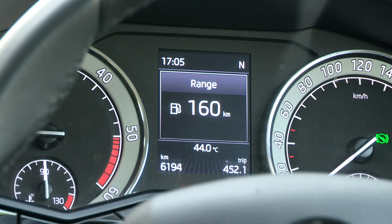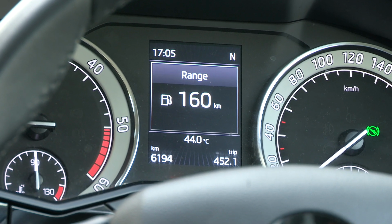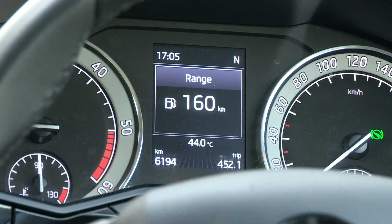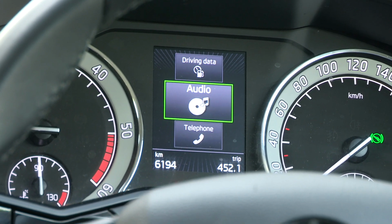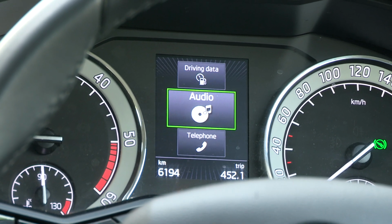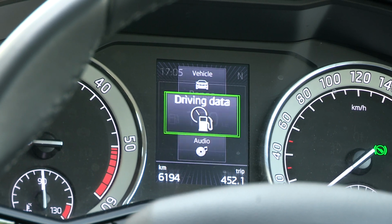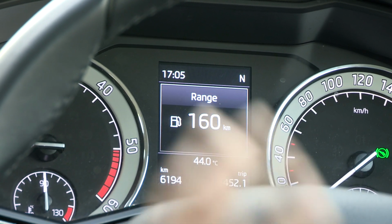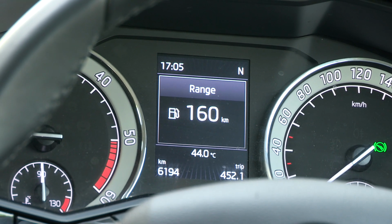Now, the multi-information display to the center of the instrument cluster is not a colored display, but that doesn't really matter. You operate it from the steering controls, and you get 4 options. You get audio settings, you get telephone controls, you get your vehicle settings and driving data. We're going to begin with driving data because this is the trip meter and the mileage counter as well.